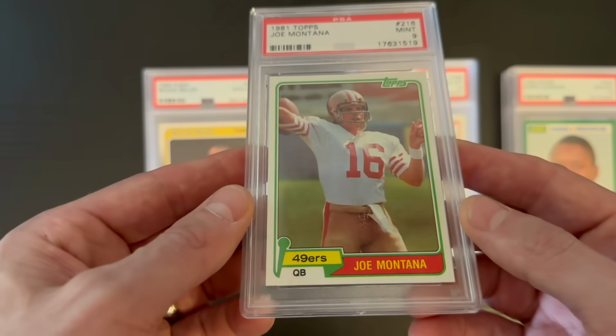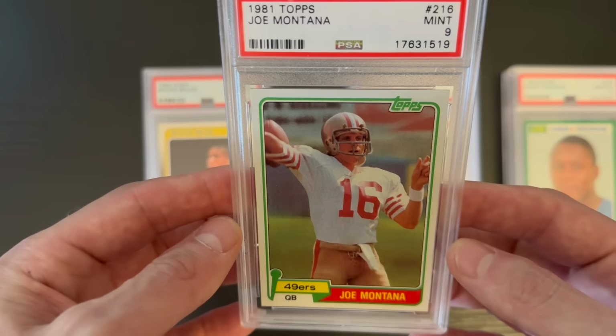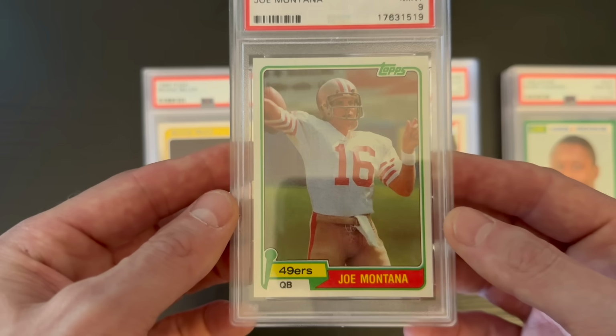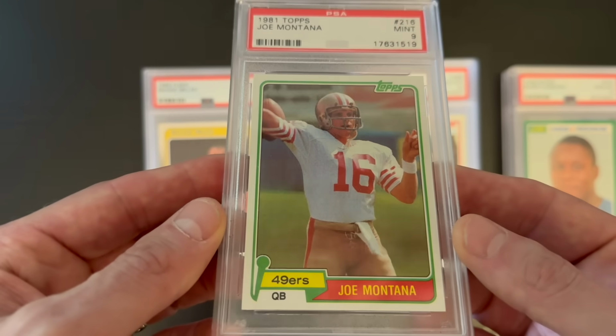It's a $50,000 card, but got the 9 here. Centered great in both directions. Maybe the top border is a little wider than the bottom border. I think left to right is 50-50. Top border maybe a little bit wider than the bottom, but very, very minor.